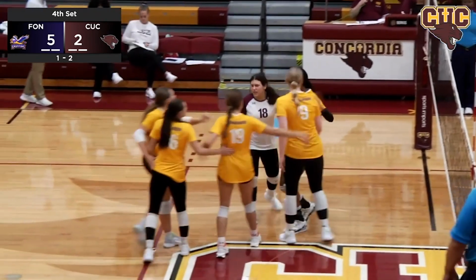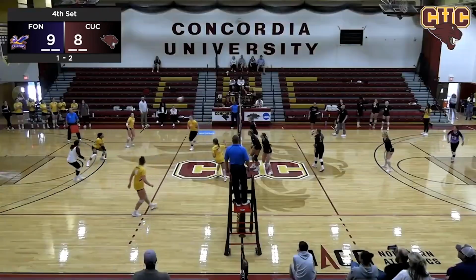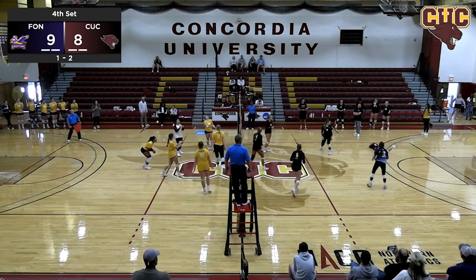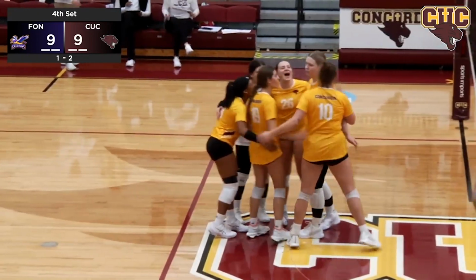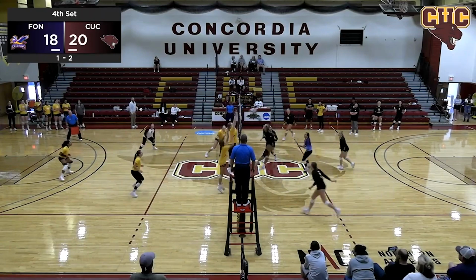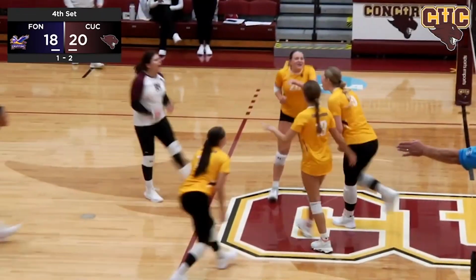Tack another kill onto Foster's day. Harrop sends it across, received by Marin, set by Adler. Here's Jess Perkins! Drops that in on the back. Braza's serve is up and across, received by Harrop, set by Watson. Served a bit far ahead.